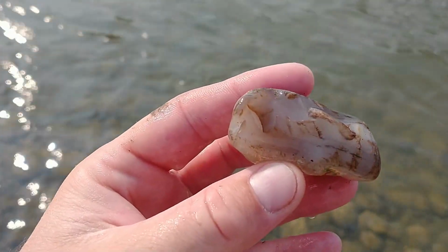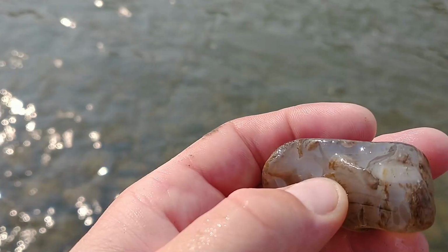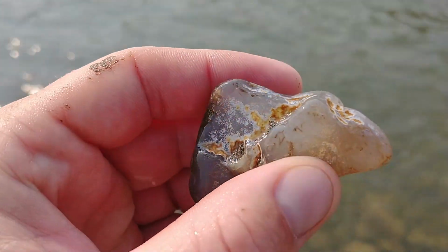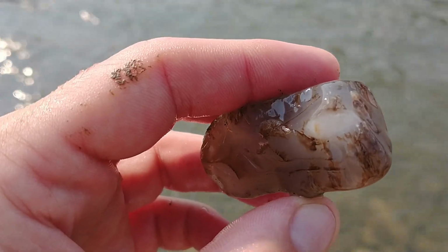Here we go. This guy's got a little bit of color. A little bit of the brown manganese staining in there. Tiny little quartz pocket on him. Not too bad. First find of the day, so we'll work with it.